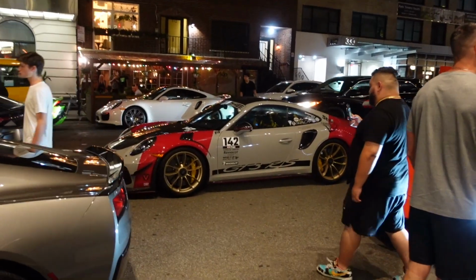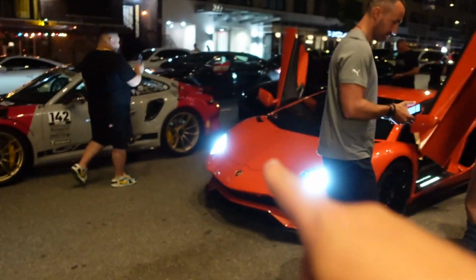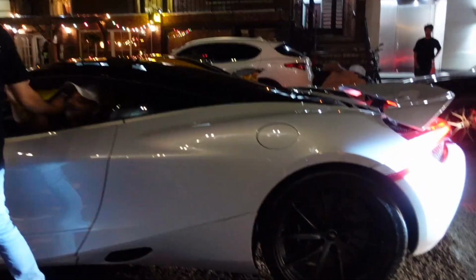So I know there's a lot of diehard Porsche fans, and I know there's a lot of diehard Lamborghini fans. So which one would you guys take, the GT3 RS or the Aventador S? You guys already know I'm taking the Lambo. Got a new 720 here.